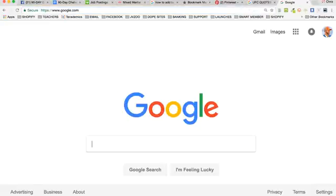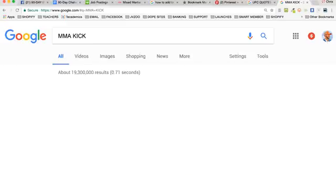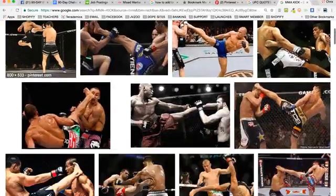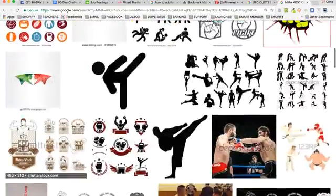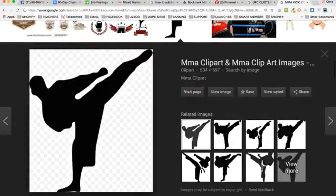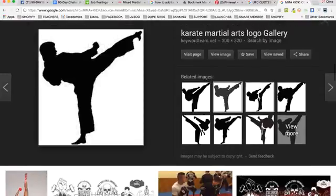So then you would go into Google Images and you would search MMA kick. Go to images and you can see these kind of kicks are pretty cool. And maybe you could do MMA kick icon. The word icon will show some stuff like that. And then MMA clip art, that's another one. See these kind of designs right here? See that there's these designs.